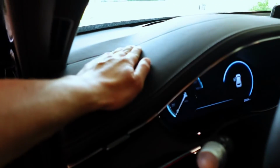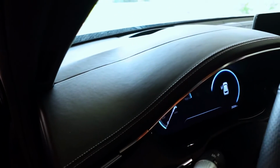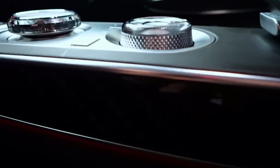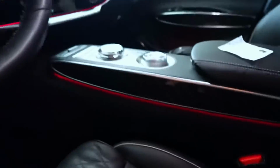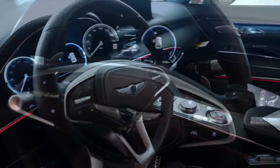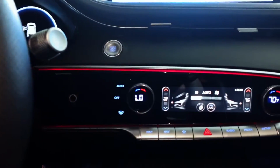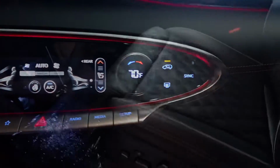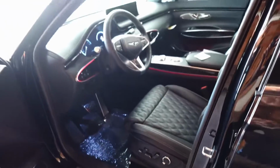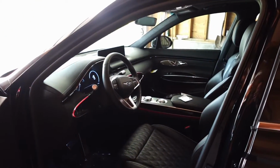The dash materials are also very high quality. They are soft touch. And then you also have a beautiful Alcantara headliner along with a huge panoramic sunroof. You also have some really cool interior trim pieces, kind of a carbon fiber-esque type weave on the inside of the car, and then tons of ambient lighting all around the car. And then these are actually massaging seats too, which again isn't an option on either the Audi Q5 or the BMW X3, which is just insane.